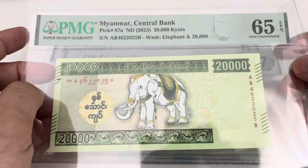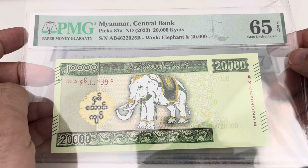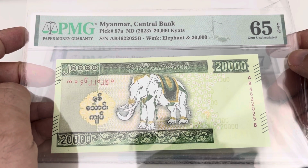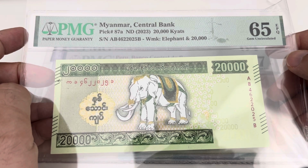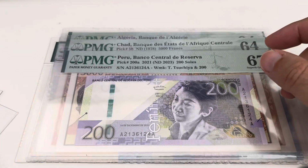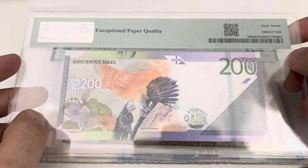Then this, I was planning to get it. I mean, this banknote, if you remember, started extremely expensive, the 20,000 kyats, because I thought at the time that there was some kind of notice that they would withdraw the banknote. In the end, I don't know if they did. It got cheaper in price, but the first ones that came out were reaching like 500, 600 bucks. This one, I think I paid like 60, 70 bucks for it in PMG 65. It's a beautiful banknote there with the elephant. Then this is the one that I was missing from this last series from Peru, the 200 soles, PMG 67. Nice banknote.